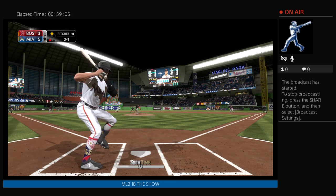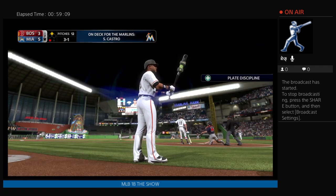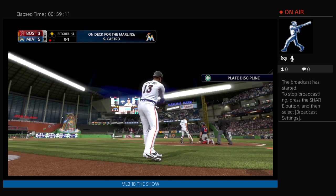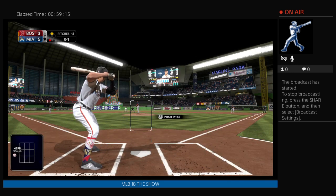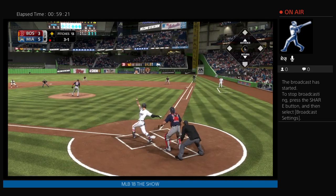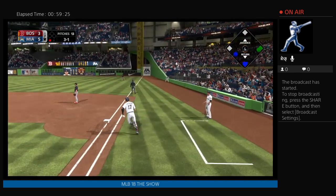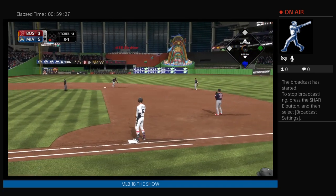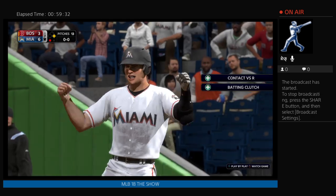The 2-1 is laid off of for ball number 3. Time to focus here. This game is way too close to be walking, guys, so we'll see if he can make him swing the bat on this next pitch. The 3-1. Line to the right side. And that's in there. Base hit. And that'll plate the run from second base, and the lead is 3 now at 6-3.